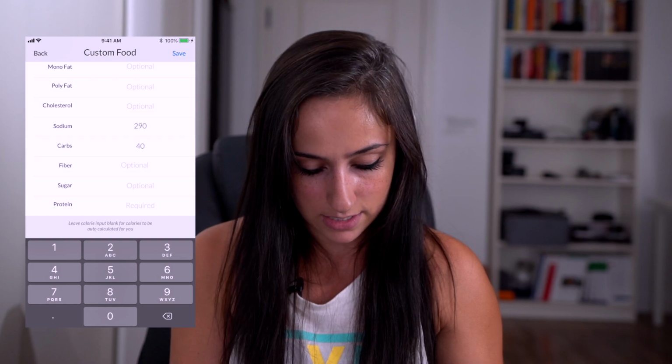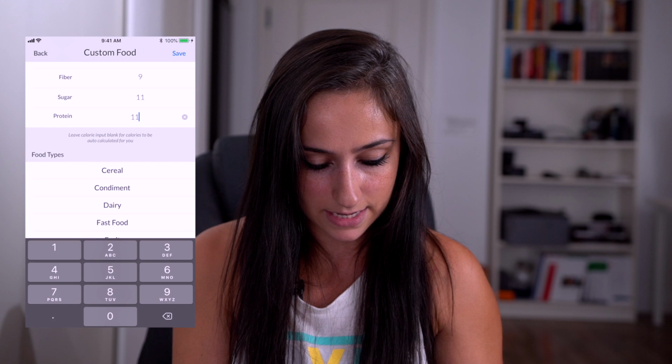And calories, I normally leave blank because it'll calculate it for you. It'll help make sure that the calories being calculated are accurate, because sometimes food labels are inaccurate and the proteins plus carbs plus fats don't always equal total calories when they should. So I always just leave that blank for that reason. Let's move on. So fats, 3 grams, saturated, 0.4, sodium 290, carbs is 40, fiber is 9, sugar is 11, protein is 11. Food type is cereal.